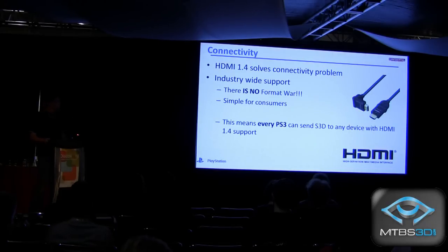So HDMI 1.4 solves that problem. It's industry-wide support. There's no format war. Everybody's using this. It means you can buy a Samsung TV, connect up a Sony Blu-ray player, and it just works. Also, the nice thing about this is the PS3, every single one of them supports HDMI 1.4. So every single PS3 out there can do 3D Blu-rays and play 3D games.